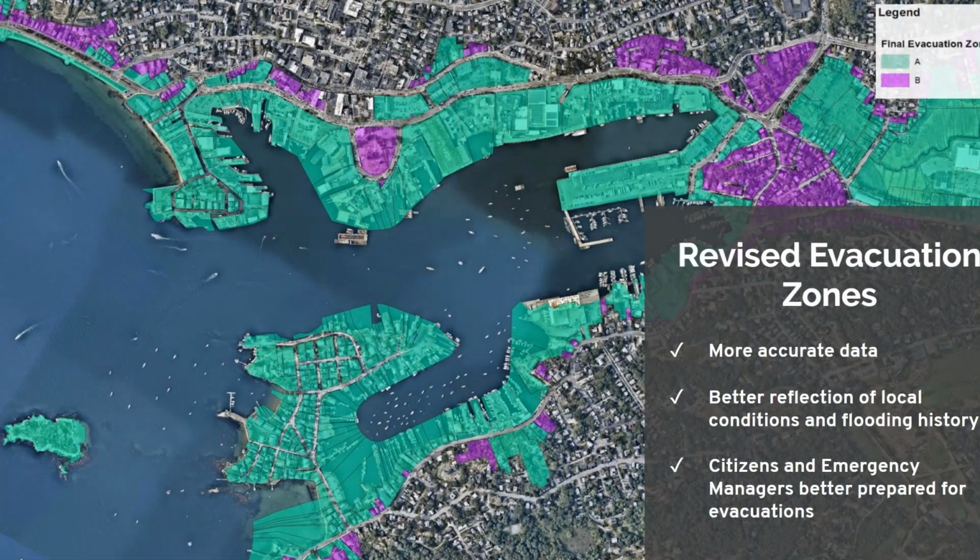This process resulted in a more accurate evacuation plan based on real-world data as well as projected data. The better resolution and reflection of local conditions and flooding history has empowered both citizens and emergency managers to be better prepared for evacuations.